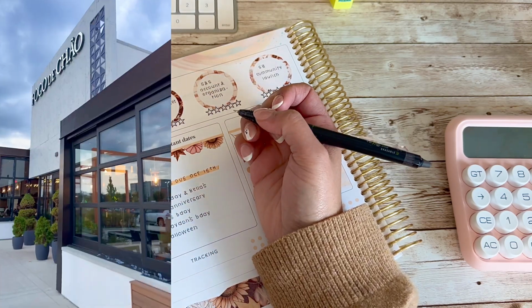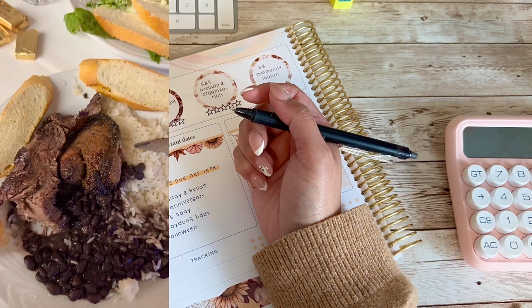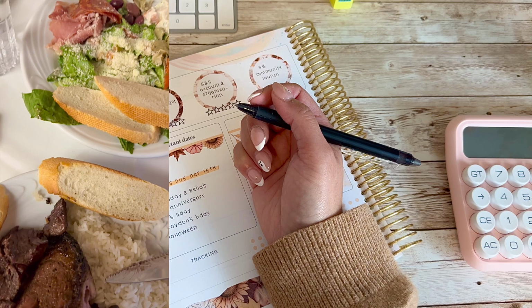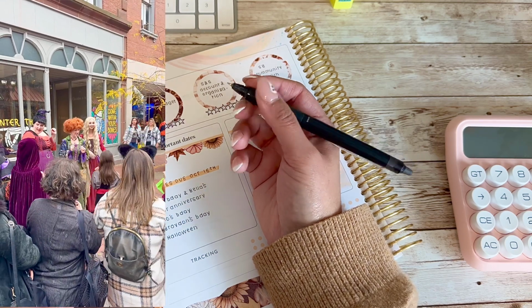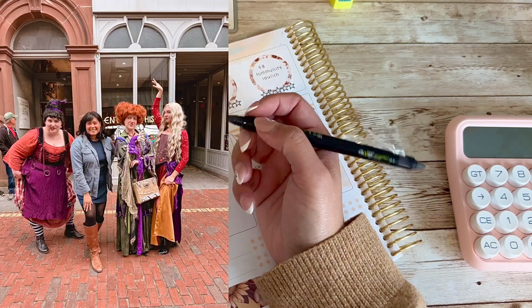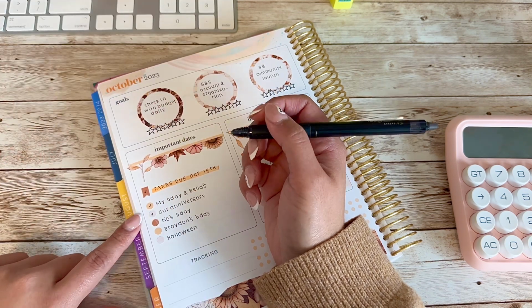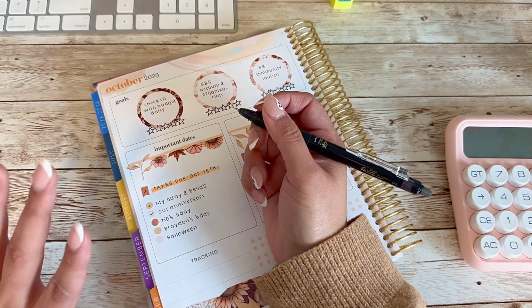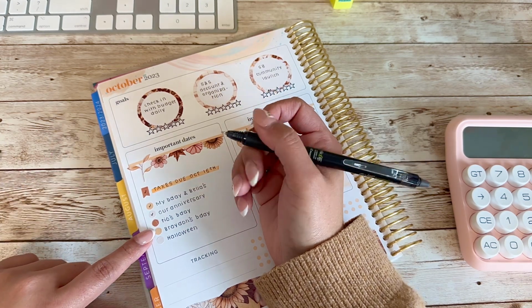We went to dinner and we spent the day over at Salem, Massachusetts. That's where all the spooky fun happens every year. So that was a lot of fun. Our anniversary was also at the beginning of the month. And we didn't really do much for that, and I'm kind of glad we didn't, because we ended up spending quite a bit for my birthday plans. So it was kind of like a really relaxing anniversary.